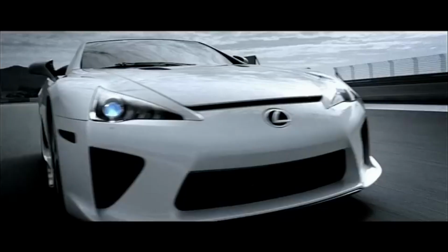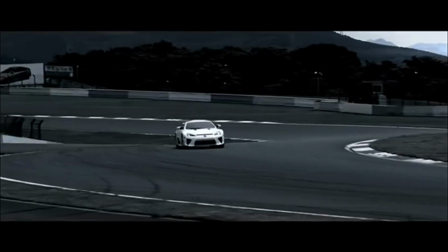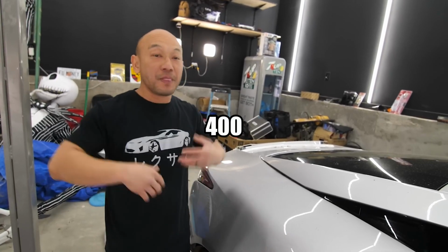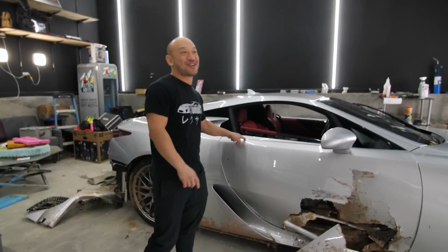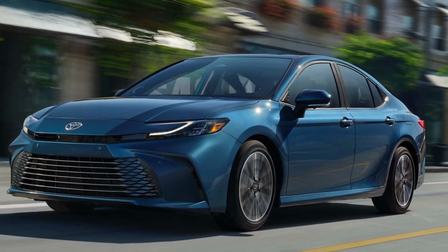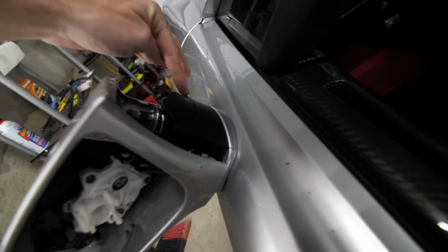Repairing a limited edition Lexus supercar like the LFA poses a unique challenge, as sourcing replacement parts is not as straightforward as it would be for mass-produced vehicles. According to the owner, the current repair falls between $400,000 and $500,000, with individual components such as the door priced as high as a brand new Toyota Camry, which is $40,000. Some parts like the driver's side mirror are exceptionally rare and difficult to obtain.